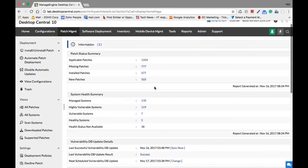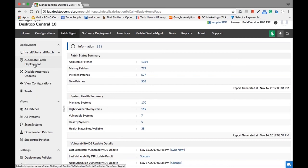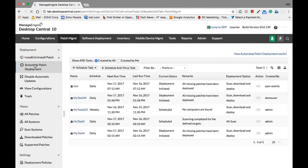So what are we going to do right here? I'm simply going to create an automated patch deployment task. If you are an evaluator, if this is the first time that you're looking into this product, I can guarantee you in the next 5 minutes, by the time I complete this particular scenario, you would have completed all your patch management challenges for your complete network. I'm not trying to exaggerate here. 5 minutes from now, I can see to it that your basic patch management challenges for your complete network are taken care of forever. Mark my words. Here we go.